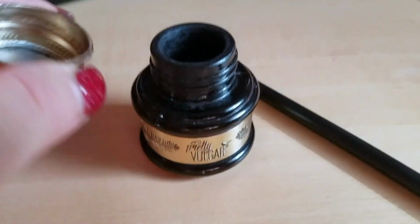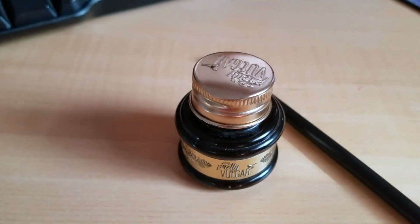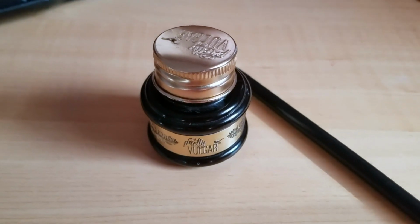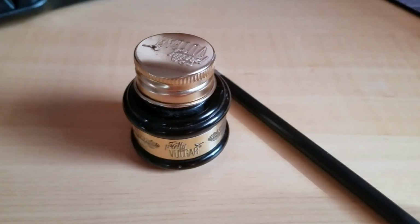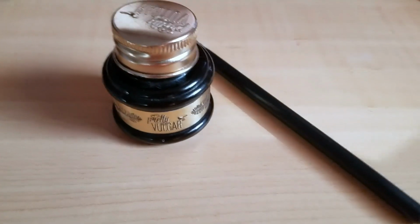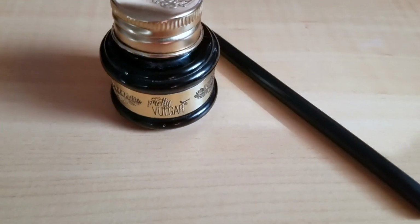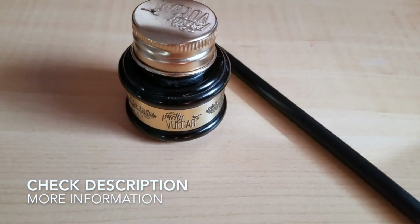So guys, I hope you'll try Pretty Vulgar gel eyeliner out. It's creamy, it applies smooth and evenly, and really I know that they suggest using the double-ended Wing Master Eyeliner Brush to achieve the perfect line, but I really think you could use like any eyeliner brush and you'll be good. But if you do want to get both together, if you don't have one already, then I do suggest that. So I hope you guys will try out Pretty Vulgar Ink Gel Liner in Blacklist, and I hope you love it.